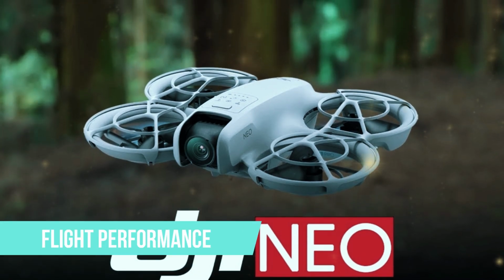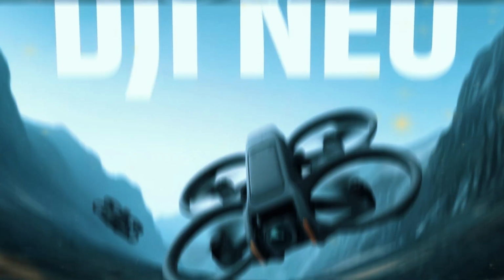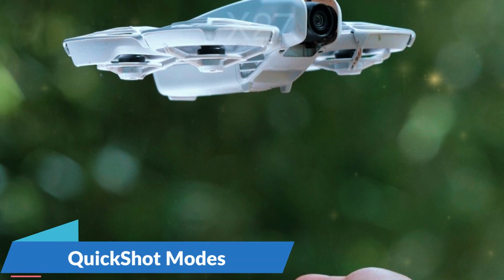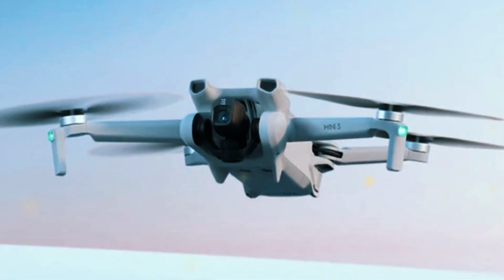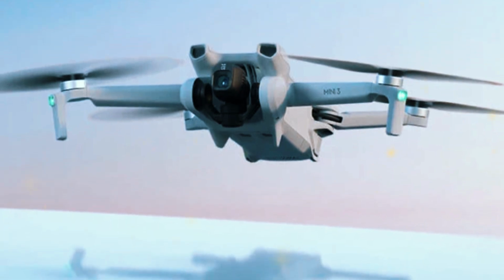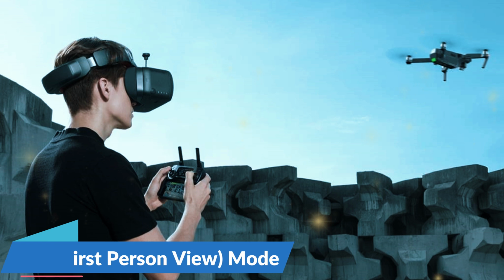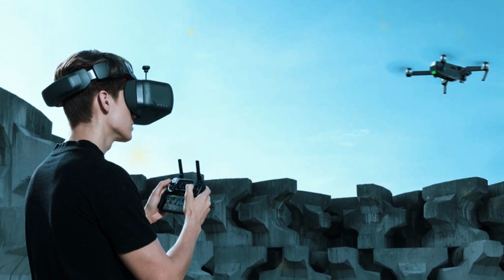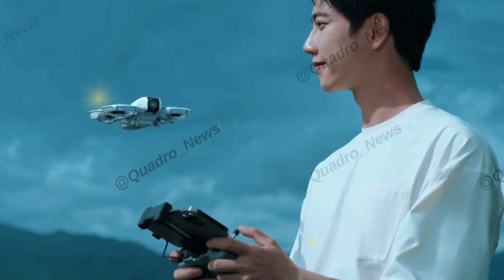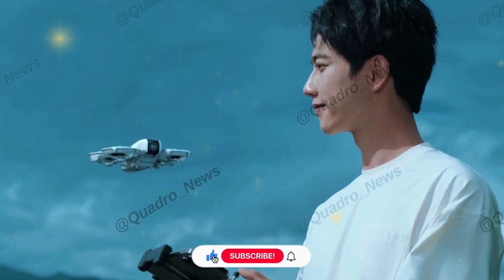Flight performance. When it comes to flight performance, the DJI Neo is designed to be user-friendly. It includes automatic takeoff and landing features, as well as quick-shot modes that allow for rapid photo and video capture. For beginners, these features make the drone incredibly easy to operate, even if you've never flown one before. The Neo also supports FPV, first-person view mode, compatible with goggles and controllers, which adds a layer of immersion to your flying experience. For those looking to get creative with their shots, the voice control feature is a nice touch, allowing you to command the drone hands-free.